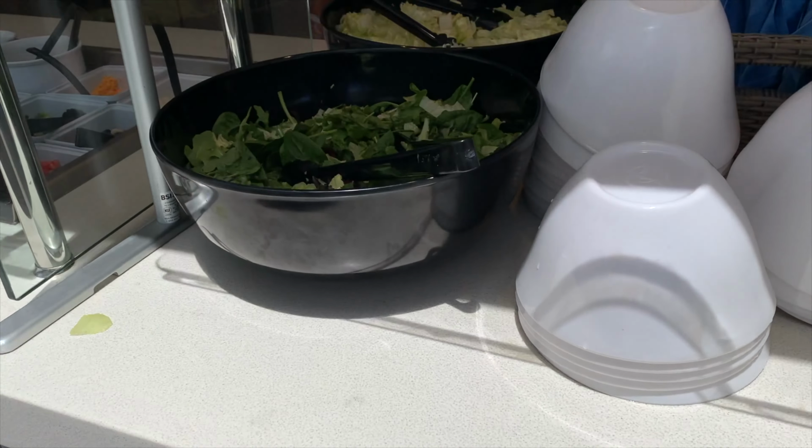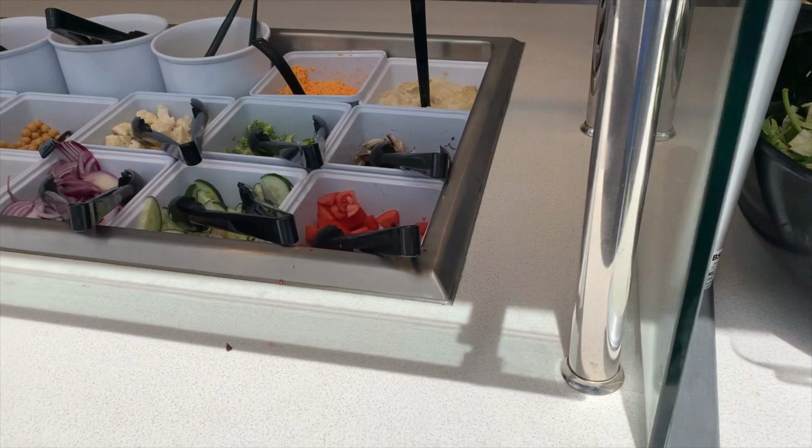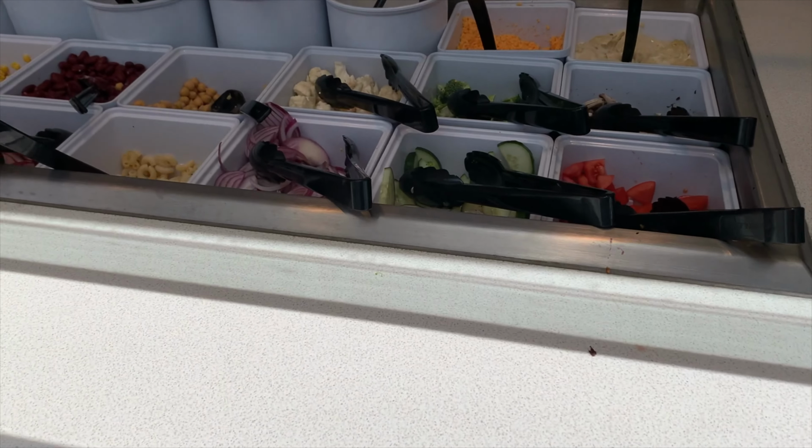This is a build your own salad bar. They've got a lot of options. You can build a big, beautiful salad here.